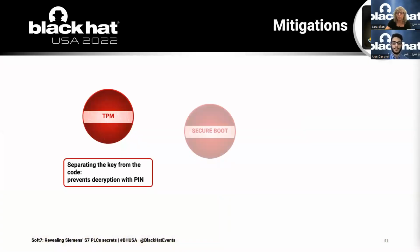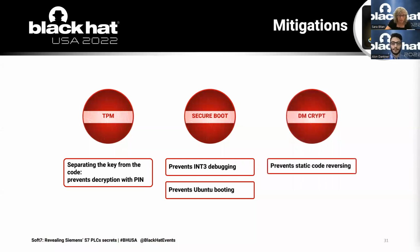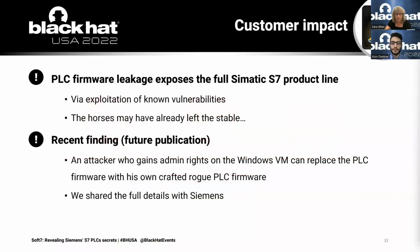To summarize, these are the basic mitigations that we would like to see in a secure PLC. The key must be separated from the code, preferably stored in a hardware module, for example, TPM. Secure boot must be implemented to prevent system manipulation. The file system must be encrypted to prevent static code analysis. But as I said, none of these mitigations were implemented in the ET200SP.